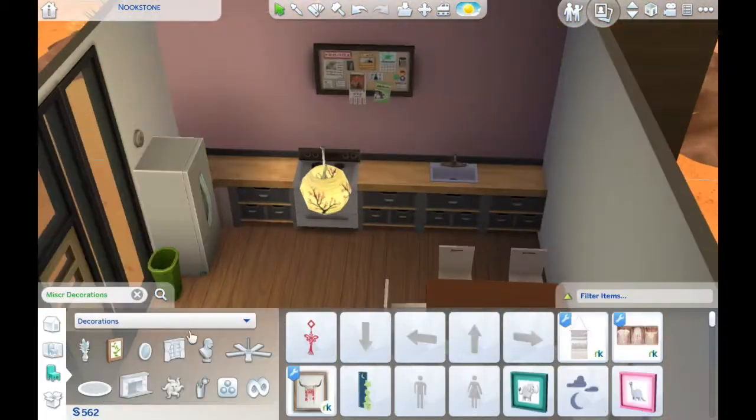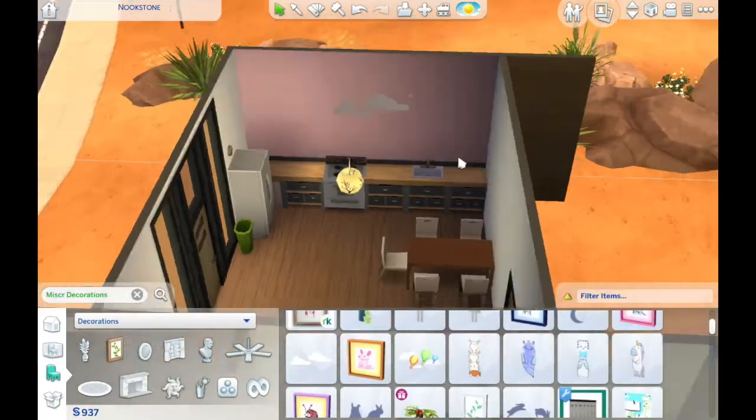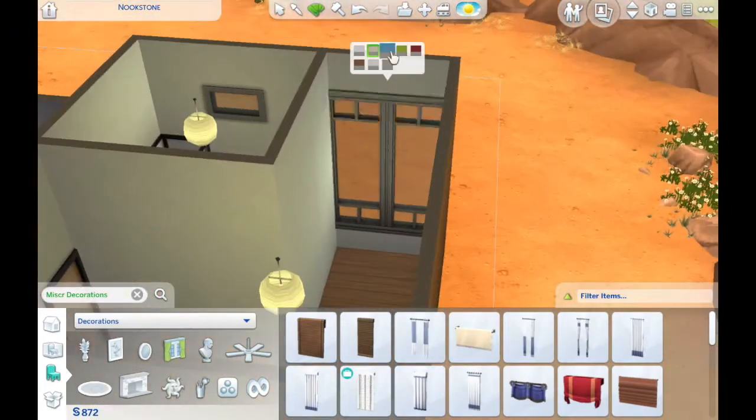I also looked around for bits and bobs that I could change out and make cheaper, because I was really running low on budget and I still had the child's room and the entire outside left to do.